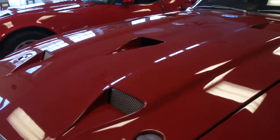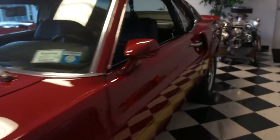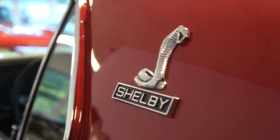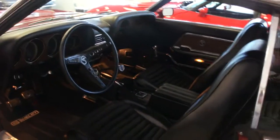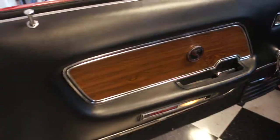With 7 scoops, functioning ram air in the middle, 4 additional on the hood and 2 on the sides. Very well appointed in the interior, with the wood grain, really sets it off nicely. Integrated roll bar, roll harness.